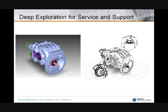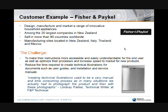As mentioned in the introduction, the Right Hemisphere Deep Exploration is used by many companies, and some of them are ready to share with you what they have achieved using this software. We have prepared two examples from two different industries: whiteware manufacturing, household appliances, and a process industry, steel. Let's talk about Fisher and Paykel and what they have achieved. It's quite impressive, I have to say.